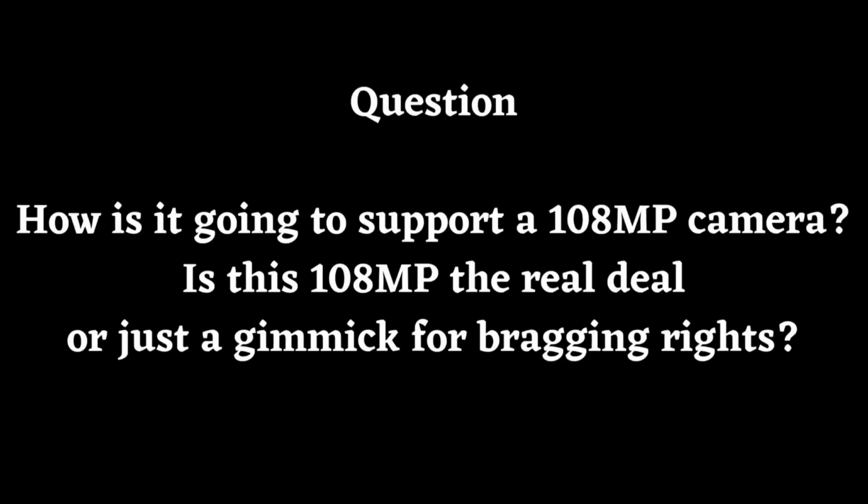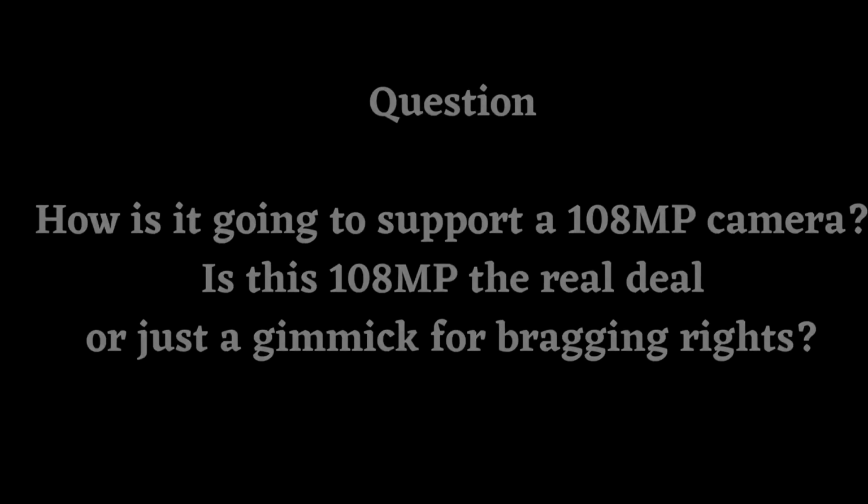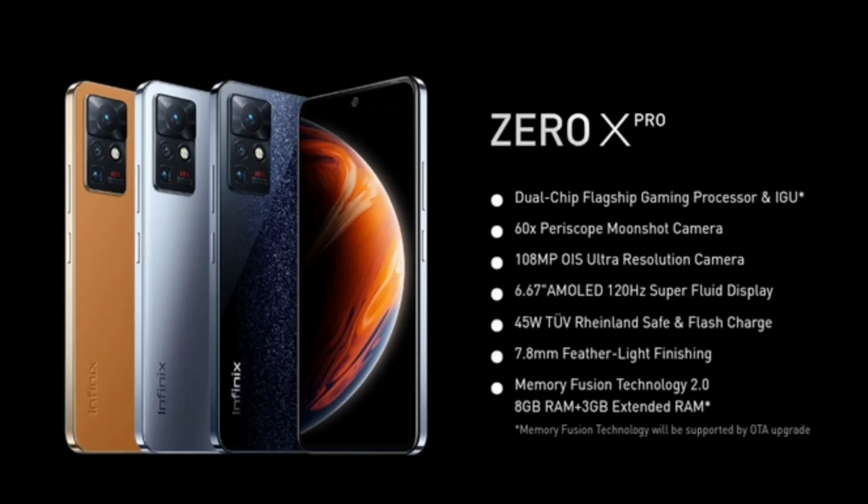So now that we've seen the specs, I have one important question to ask. The MediaTek Helio G95 maxes out at 64 megapixels. So how is the Infinix Zero X Pro going to support a 108 megapixel camera? How is it going to happen? Well, we don't know. Only Infinix can answer that. Well, I hope they give us a good answer.